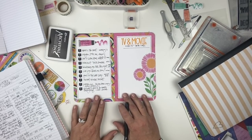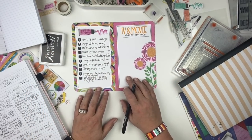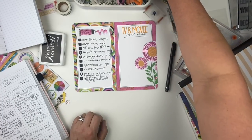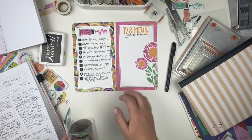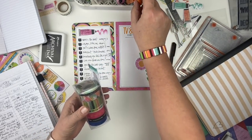Okay, so these lists are independent from each other, but they coordinate. So I'm going to add some washi, I think, to this one. But I don't think I will carry it over to this list. I may have washi on this list. I may not. So this is the Color Study washi.